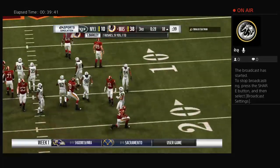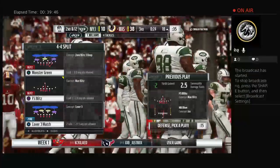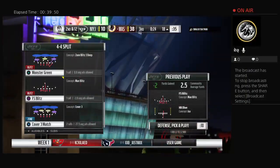And he is met quickly in the backfield. Down he goes, folded like a lawn chair. It'll wind up being a loss of 2, and it'll be 2nd and 12.